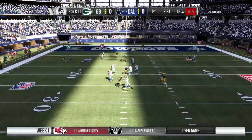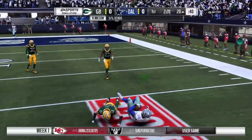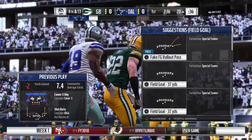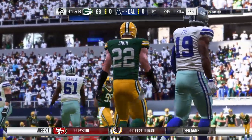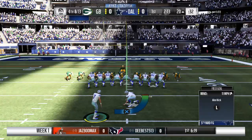Out of the gun, here's Wilson. Hits his target, the tight end, Will Tye. And they go the wrong way here. Knocked back to the 20. Call it a loss of 2 on the play. And that's going to bring up a 4th down.